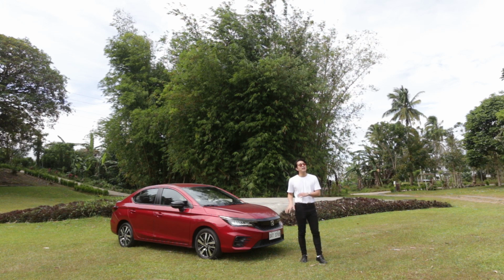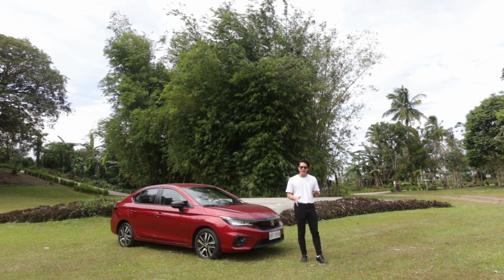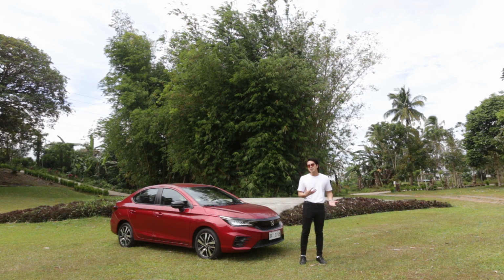Now, this starts out at 953,000 pesos, while the RS model is about 1,093,000 pesos. Now, the reason I'm here today is to kind of give you guys a taste of how it feels like to own the latest City RS.